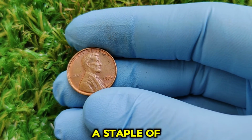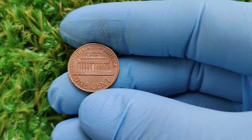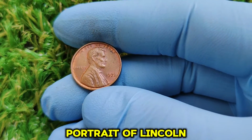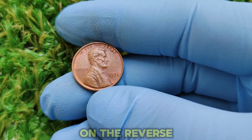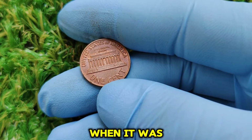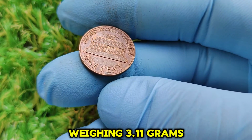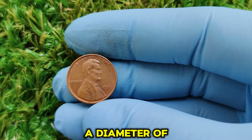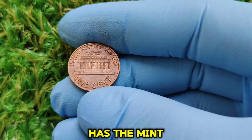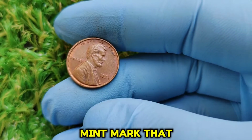The Lincoln penny, a staple of U.S. currency, was introduced in 1909 to commemorate President Abraham Lincoln's 100th birthday. The obverse, or front of the coin, features the familiar portrait of Lincoln, designed by Victor David Brenner. On the reverse, we have the famous wheat ears design, which was used until 1958, when it was replaced by the Lincoln Memorial. The 1971 penny is made of copper, weighing 3.11 grams, and it has a diameter of 19 millimeters. The most common version of the 1971 penny has the mint mark of either D for Denver or S for San Francisco, while the Philadelphia Mint didn't use a mint mark that year.